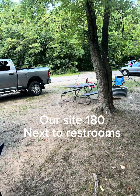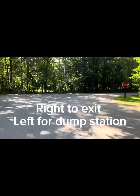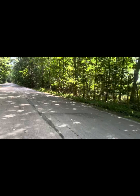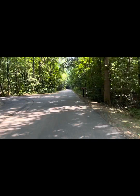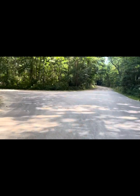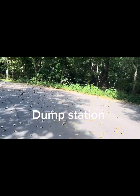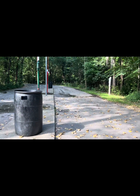Ours was 180, right next to the bathroom, so it really worked out nice for us when we were there. Even though maybe people wouldn't like the light and people walking by so much, it didn't bother us at all. So when you exit, there is a dump tank if you are traveling with a travel trailer or an RV that needs to be dumped of sewage or gray water. As you're leaving the main loops of the campground, it's to the left, and then you're circling around to the left. There's two in this location.